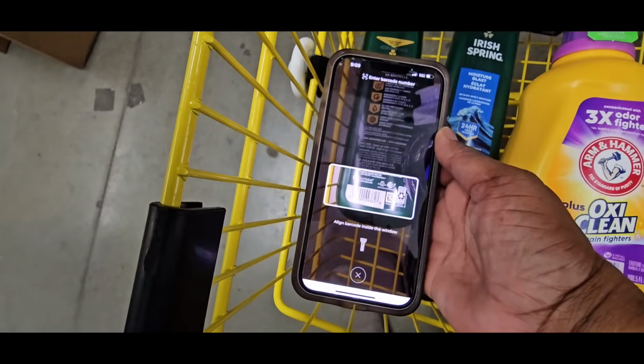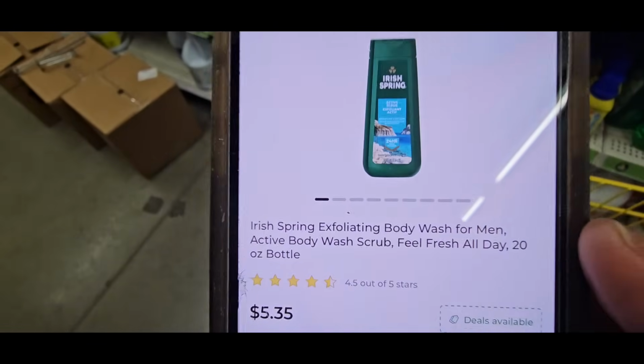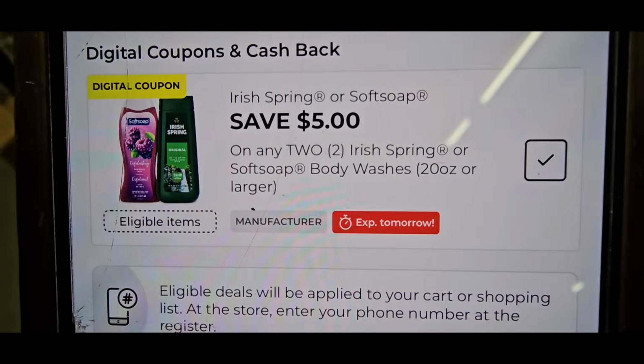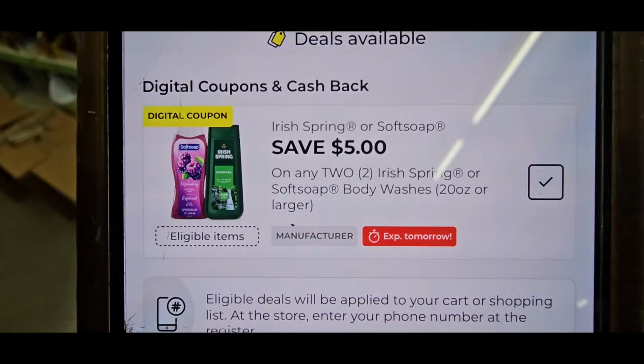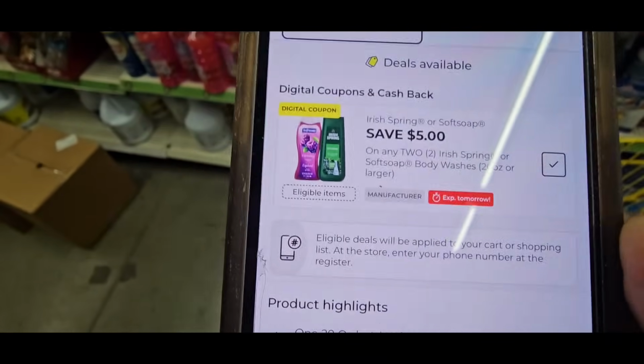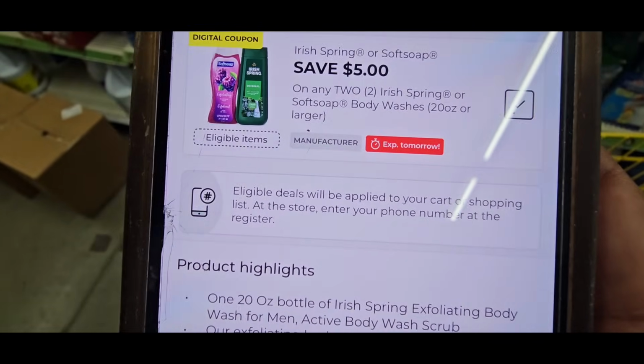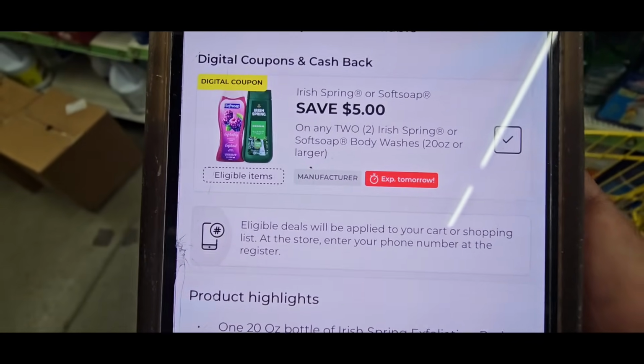Sometimes it doesn't pick it up. Irish Spring is $5.35, and you have a $5 off 2 coupon that expires tomorrow, Saturday. Remember, this is Friday. I'm doing scenarios, so make sure you get those high value coupons that expire tomorrow and get some good deals out of them.